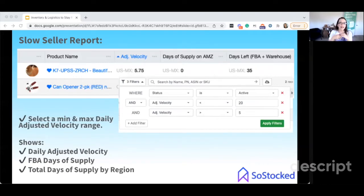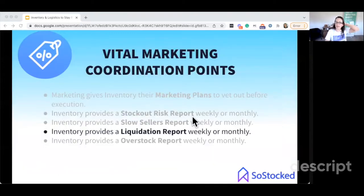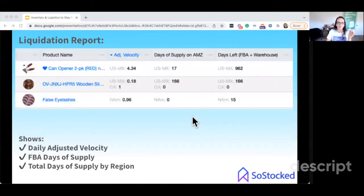which is a category that tends to get you into trouble with restock limits, keeps you from getting your best sellers moved in because these become blockers. They're using up too much space in Amazon. So these can become problems for you. And that next report that indicates that they can become problems, that would be your liquidation report. Your very, very slow sellers. Those are things that you want to get rid of.